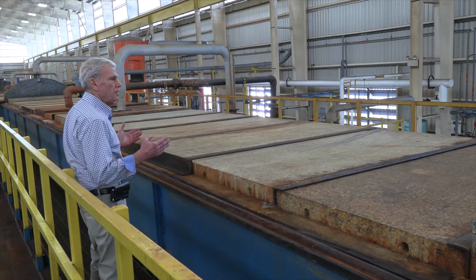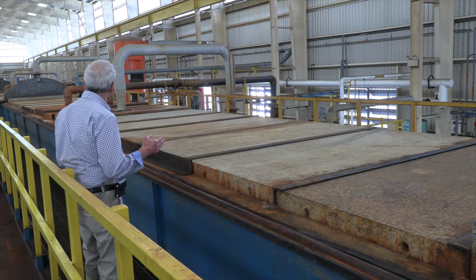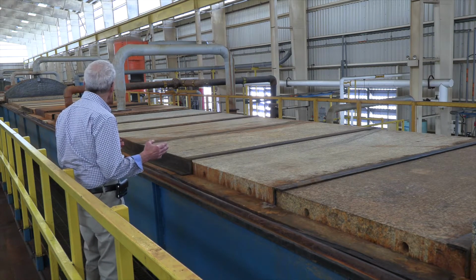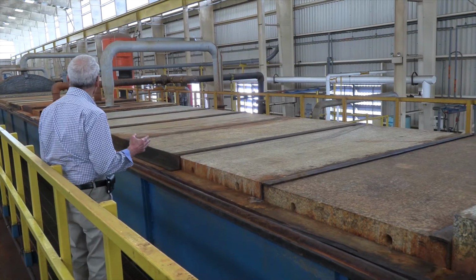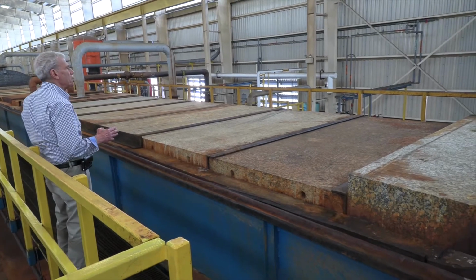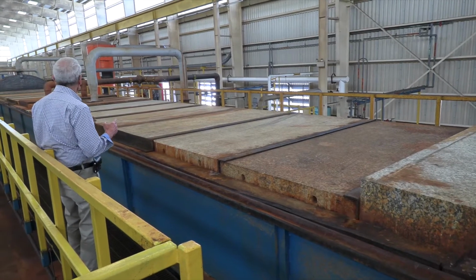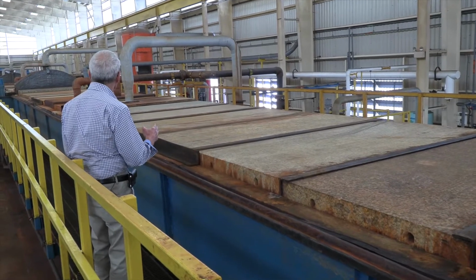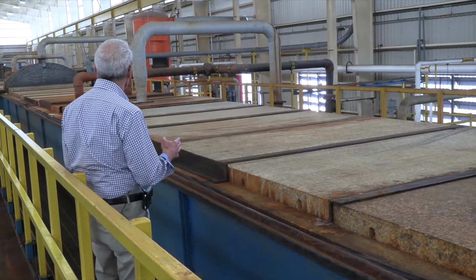We're starting at the first tank. This tank has the least concentrate of acid. The cleanest concentrate of acid starts at the other end of the line, the last 60-foot tank. There we put in fresh acid, approximately 13% of acid compared to water. It's all heated to 190 degrees.